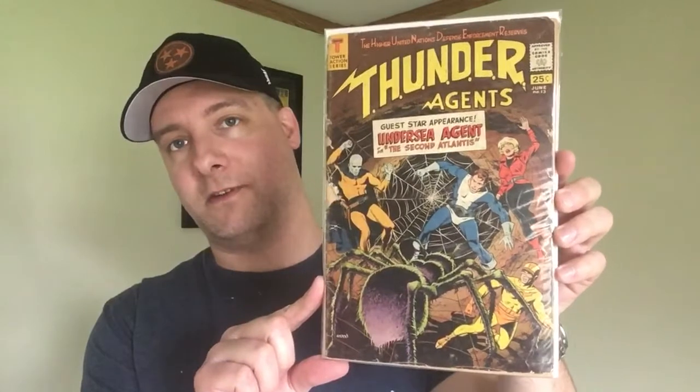This isn't just a Thunder Agents story. There's some good stuff in here. George Perez, I'll take George Perez anytime. And then I have one random issue of Thunder Agents from their 60s series, from Tower. This is number 13 from, I didn't write down the year. I want to say 1965. That's pretty cool. Nice Silver Age Wally Wood.